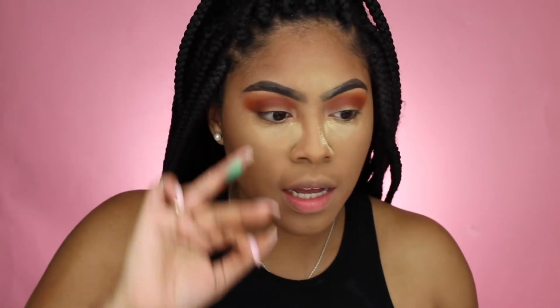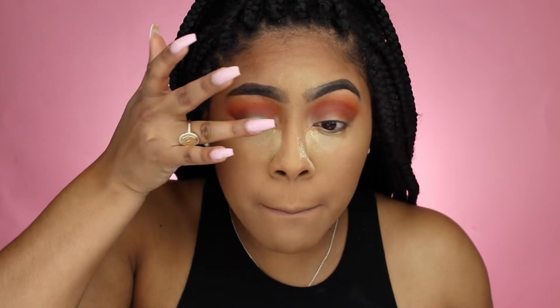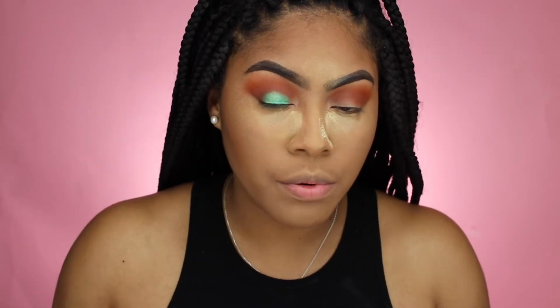Now I want to add, I think I'm just gonna go ahead and bust out this turquoise color on my lid. I might need to cut it out with some concealer, but let me try to put it on there first and see what it looks like. Oh, I might not need any. And I'm grabbing the color Molly, it's called Papa Molly. I'm just kidding. Might need a brush to kind of blend it upwards, but wow, that color is gorgeous. It's beautiful. Oh yeah, that is beautiful.